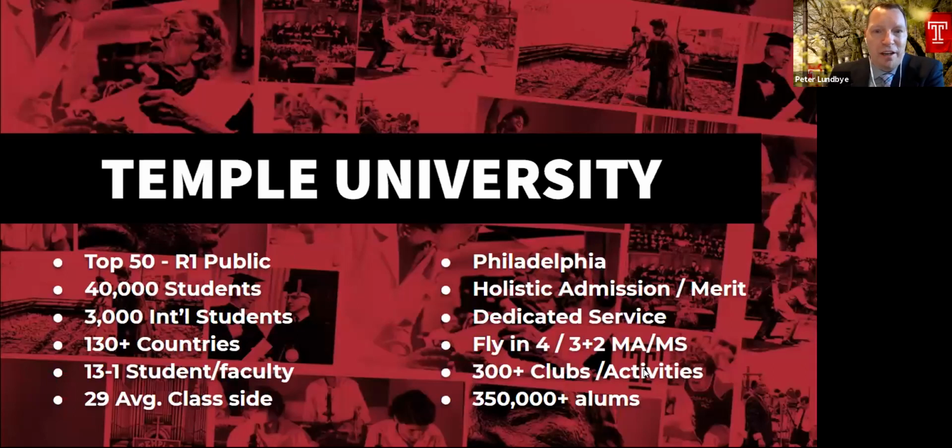As Malvika said, we have nearly 40,000 students, of which 3,000 are international students from over 130 countries. And even though Temple is a very large university, it does have a very small feel because of the way that it has been set up and the way it's been built. The campus style is very closely connected, but also in terms of the learning.